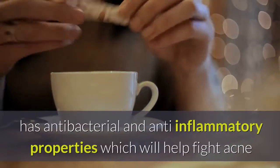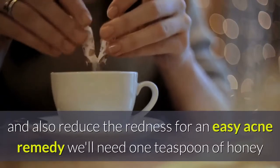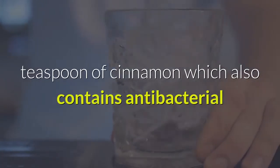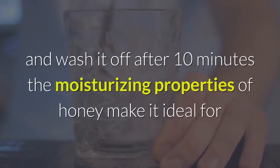Honey has antibacterial and anti-inflammatory properties which will help fight acne and also reduce the redness. For an easy acne remedy, we'll need 1 teaspoon of honey and half a teaspoon of cinnamon, which also contains antibacterial properties. Apply this anywhere you've got acne and wash it off after 10 minutes.